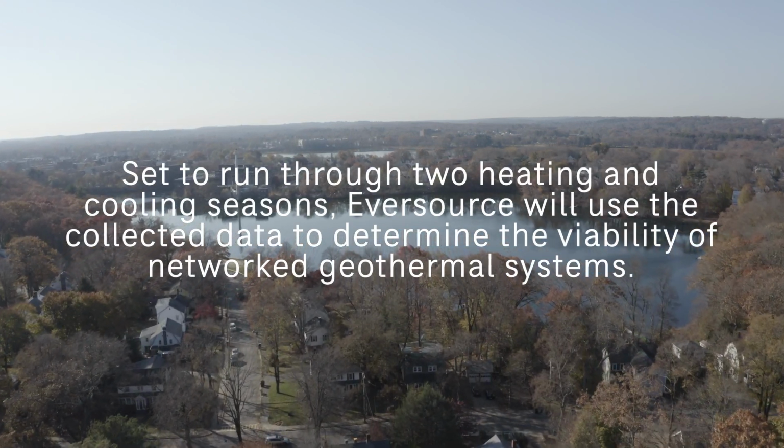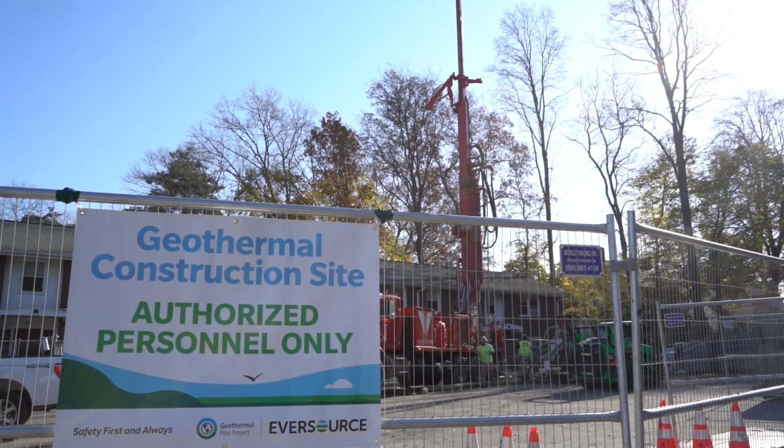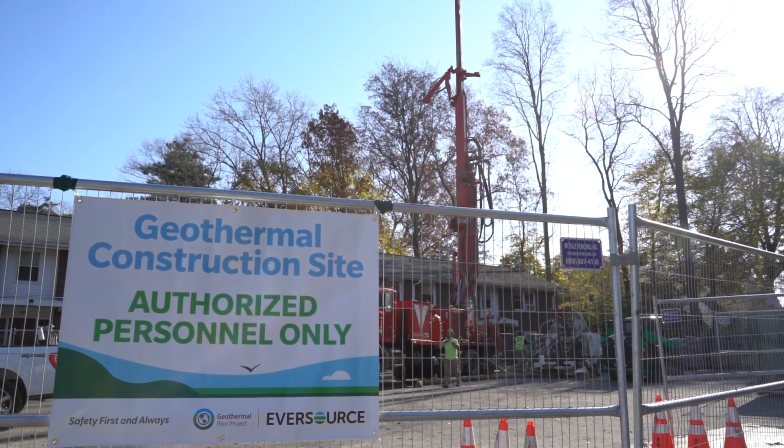One of the unique aspects about this project is that we are the first utility to undertake a thermal network within the United States. Geothermal has picked up a lot of momentum with policymakers, legislators, regulators, and the like, in large part because of its advantages related to its efficiency.